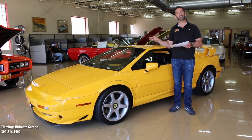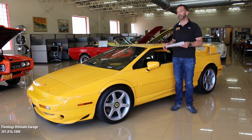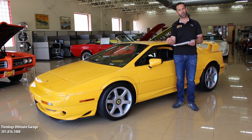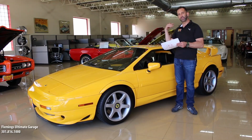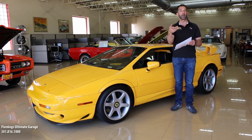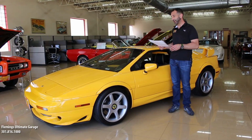This is one of 16. One of 16 in this color combination here. And when you talk about rare, okay, that's cool. Now we have low mileage as well, and we have service records, and it's beautifully preserved in its stock form. It also comes with a racing exhaust that's on it right now, as well as the factory original exhaust, which will sound good, but not nearly as good as something like this right here.